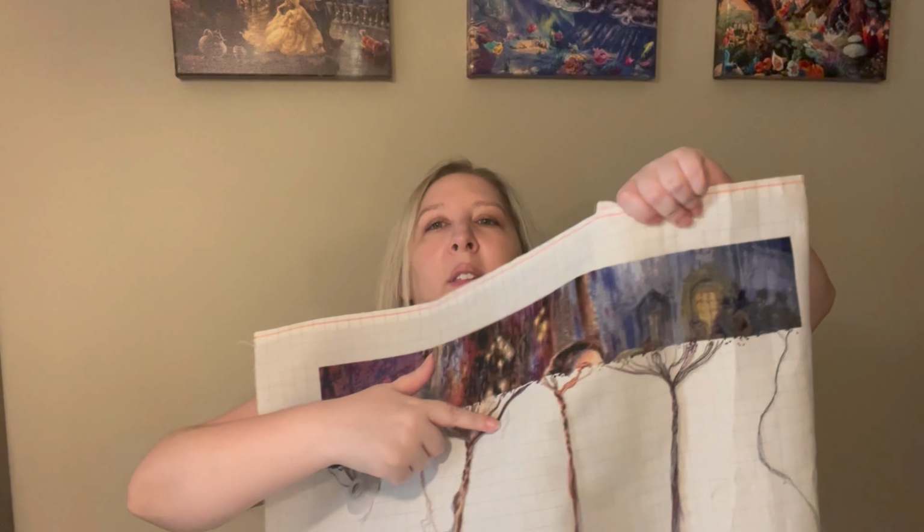I mean, confetti is there for a reason. It gives you these amazing effects, but I hate confetti.